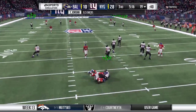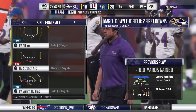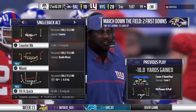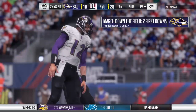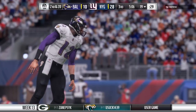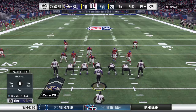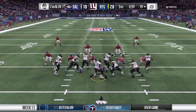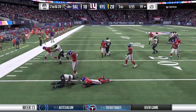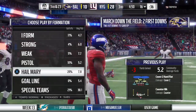And he can't get away from the pressure. The Giants get there. Cameron Jordan forcing his way through there to drop him for a loss of a good 10 yards. On second down, they'll try and run the counter. And they'll blow that one up back at the 16-yard line. So he loses 3 yards there.